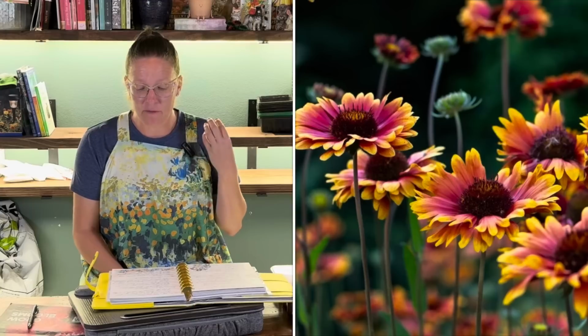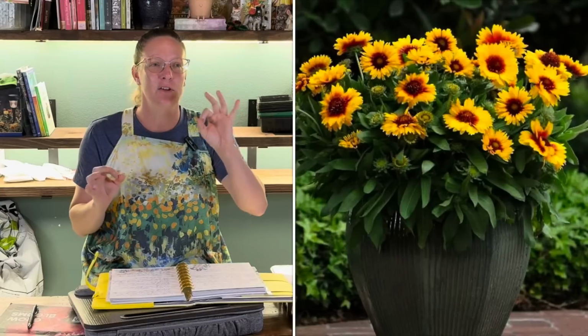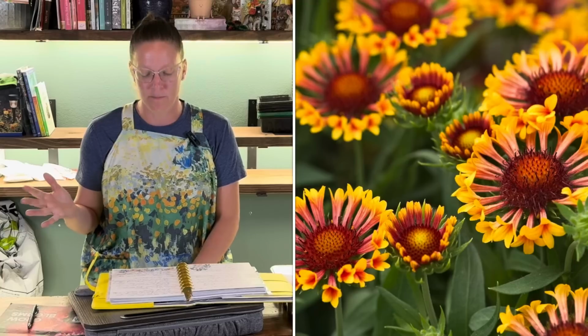Now, blanket flowers love full sun, and they are repeat bloomers with long lasting blooms. Their bloom will come up and last for a month. So they're very, very beautiful. And even when their petals drop off, the centers of the flowers make for a very cute display. They're just little fuzzy balls in the middle of your garden, which looks really, really good. They can benefit from some deadheading, but I find that it's not worth it. I just let them go and do their thing.